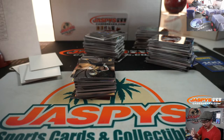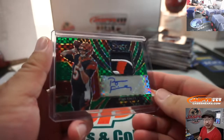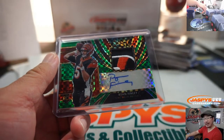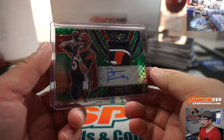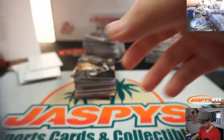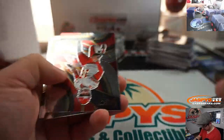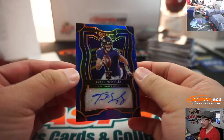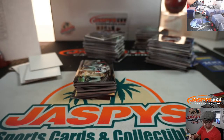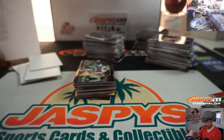And out of fives and under, ladies and gentlemen, get the train whistle. You're all aboard the Big Hit Express. Whoop whoop. Nice. Trace McSorley, 82 out of 99, Ravens. That'll go to Chris Maxwell.